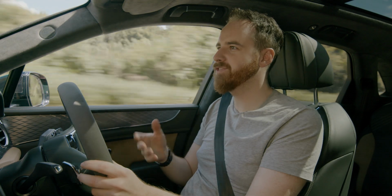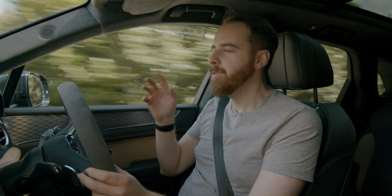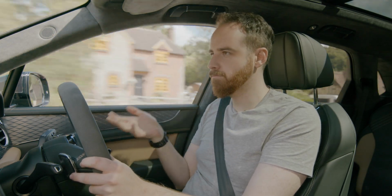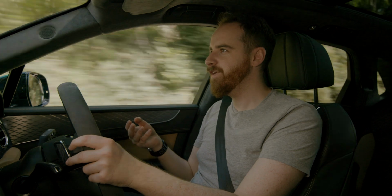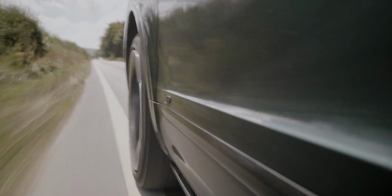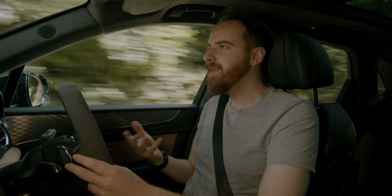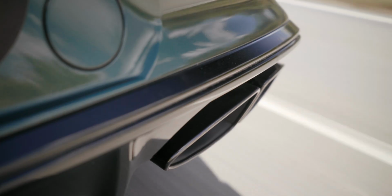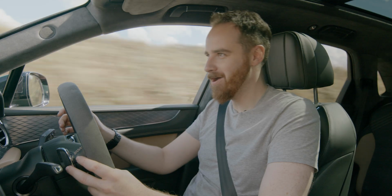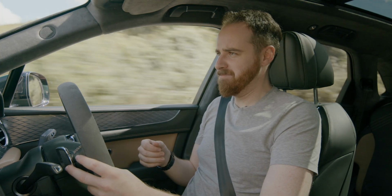0 to 60 in 4.4 seconds is pretty quick. Feels pretty quick anyway. But it feels especially quick when you're doing it in an aircraft carrier, as this thing really launches itself backwards to go forwards. You feel it absolutely heave when you call up all of that torque. It's really like riding a literal wave of torque. But boy, is it fun to do over and over again until the brakes are burning and really complaining.